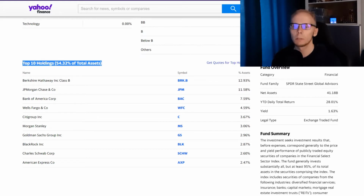These were Bank of America, Wells Fargo and Citigroup. So today we are going down the list and taking 3 other picks. These will be Morgan Stanley, ticker symbol MS, Goldman Sachs, GS, and Charles Schwab, ticker symbol SCHW.